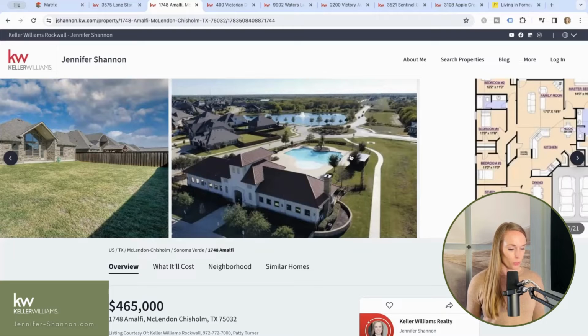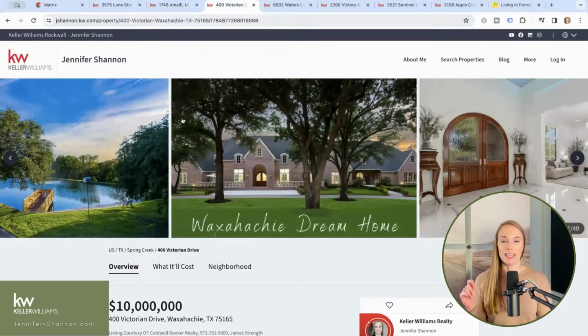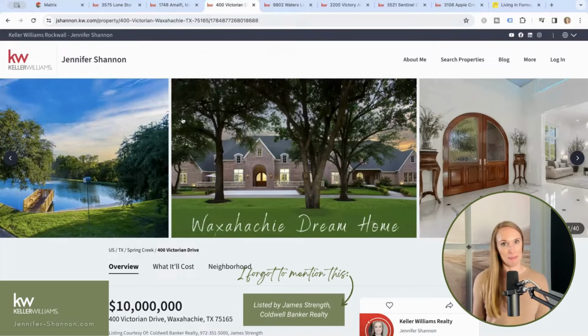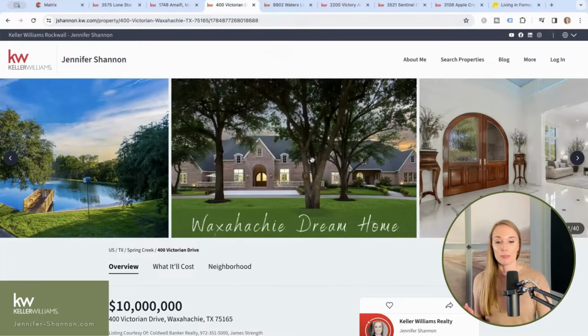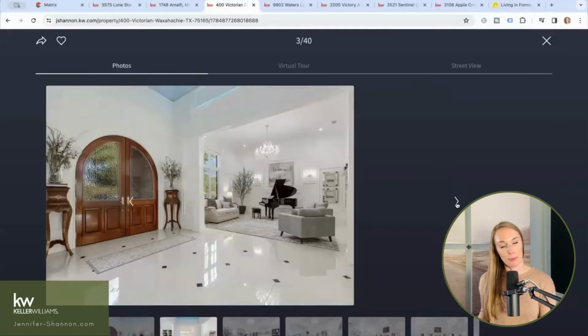We will swing on over to interesting home number 3. And this is a fun one. This is the biggest home on our MLS. This one is actually in a little town called Waxahachie. And if you can believe it, this home is 22,000 square feet. I actually had to double check because I could not believe it myself. And so, yes, this home is actually 22,000 square feet. And folks, it's pretty impressive.